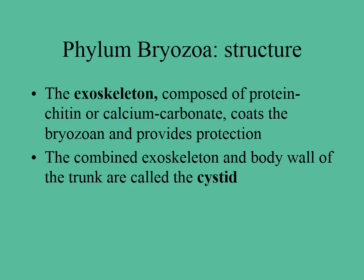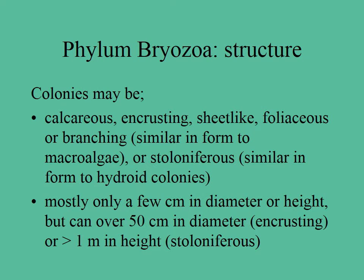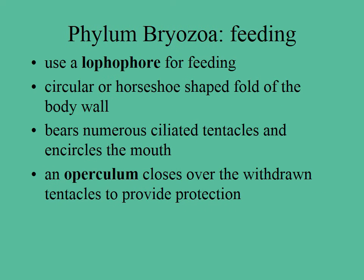So the colonies could be calcareous in shape. Okay, so they might be encrusting, they could be sheet-like, they could be foliaceous or branching. Okay, so that's more of a plant type structure. They could be stoloniferous, which is like hydroid colonies where they're long sort of sticks. But mostly they're fairly small, but they can get up to half a meter in height in certain species. They all use the lophophore for feeding, as we said, and they have an operculum, which closes over the withdrawn body.